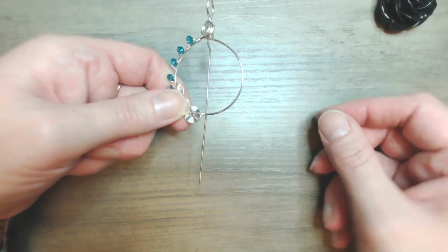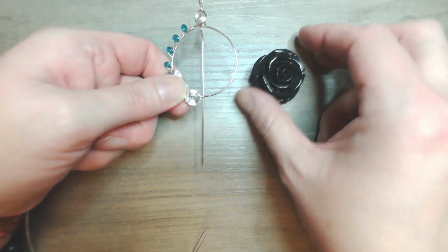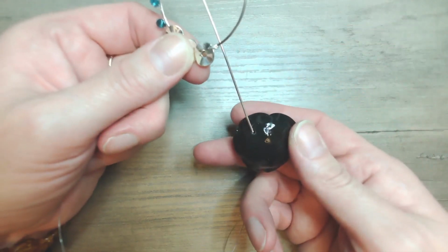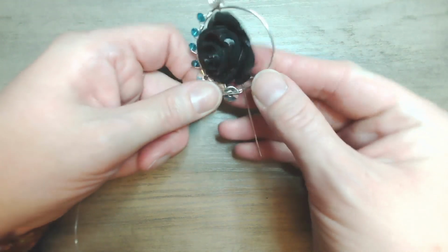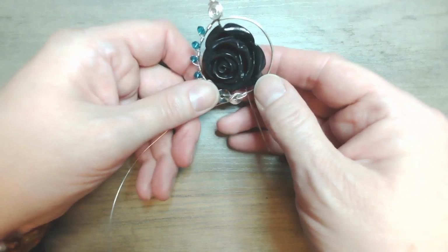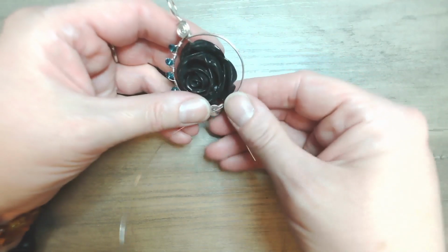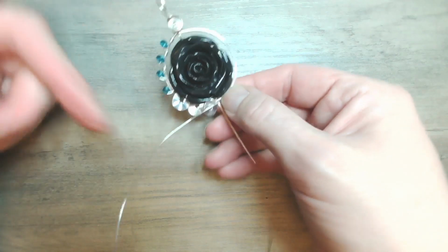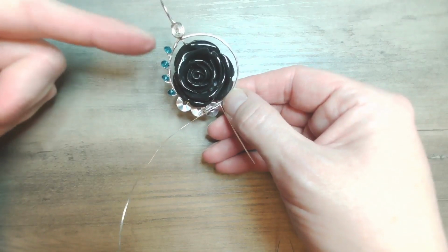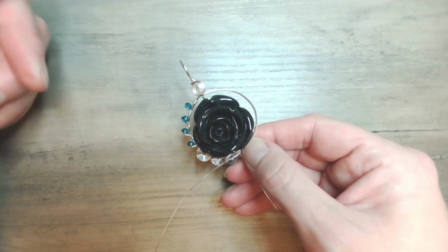What we need to do now is add our rose bead into position. So I don't think it really matters which of the holes you use. You just need to be sure that you're happy with the aesthetics of it all. And you will do this at a point in time when you've finished adding all of your halo beads on. So what I'm going to do is just sit that so that those disc beads sit slightly under the petals. If you've gone for all small beads and you haven't used the disc beads at all, that's absolutely fine.